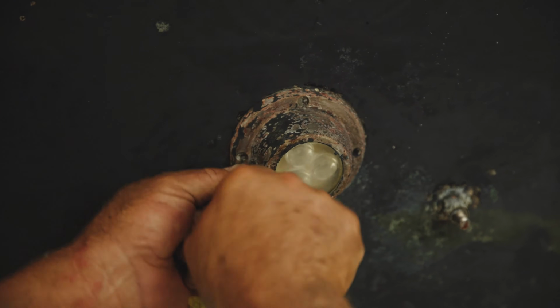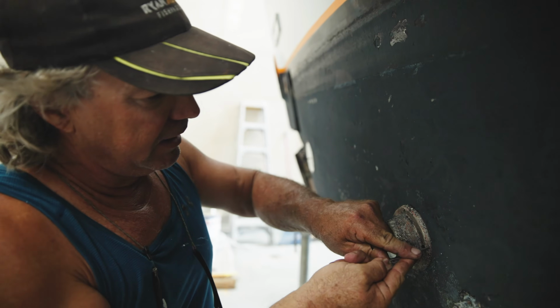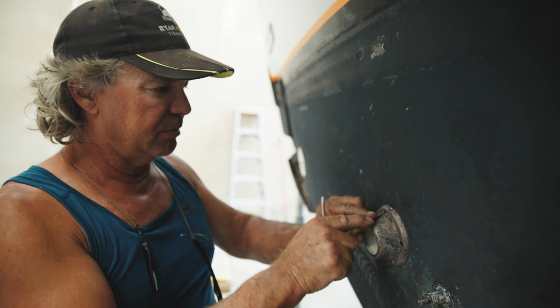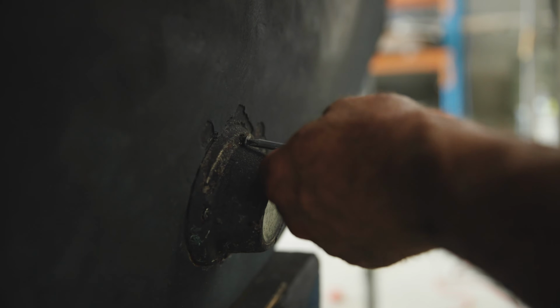Fortunately, you get the anti-fouling stuck in these old screw holes. They've been in there so long, it's taken a while to dig them out, and you've got to dig out the screw heads as well. And at least the screws have been coming out nice and free.